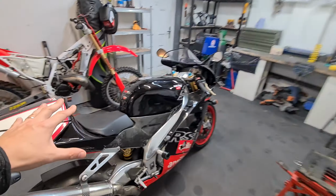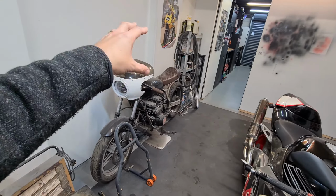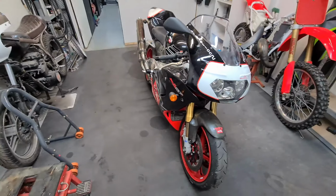So I've cleared this room out a little bit. I'm going to get that out of the way. I'm going to cover the poor little GPZ up as well. I really want to get that bike done. I'm just not having the time to do it. This room is going to get a makeover when I finish, but anyway.